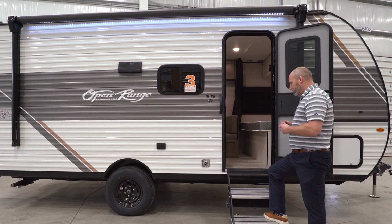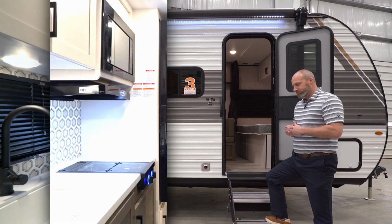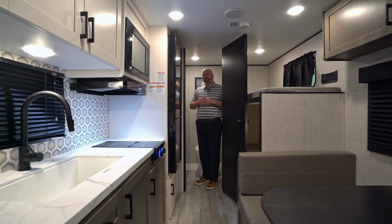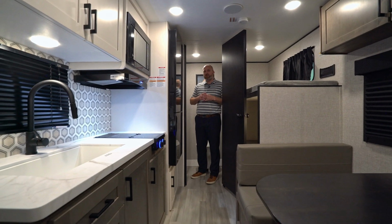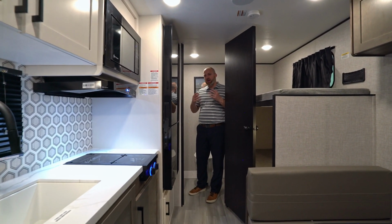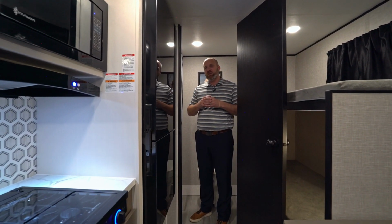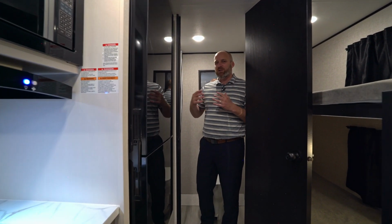So we're going to head to the inside of the coach next, and we're going to talk about a number of features on the inside. We're on the inside now of a 2025 Open Range 19BH. I'm going to spend the next few minutes, like we did on the outside, talking about a number of features, a number of things that make this trailer just a great value, a great trailer to get into.